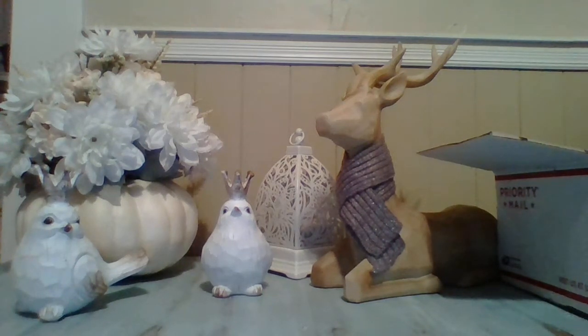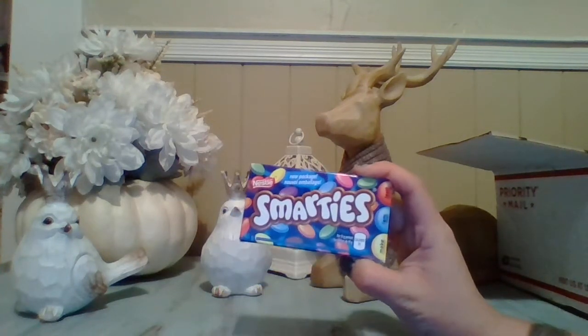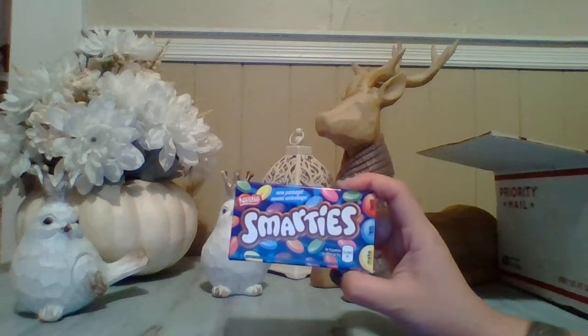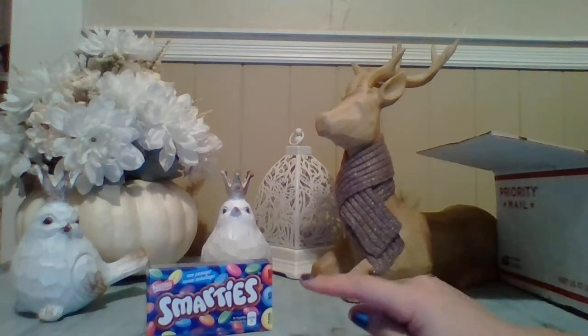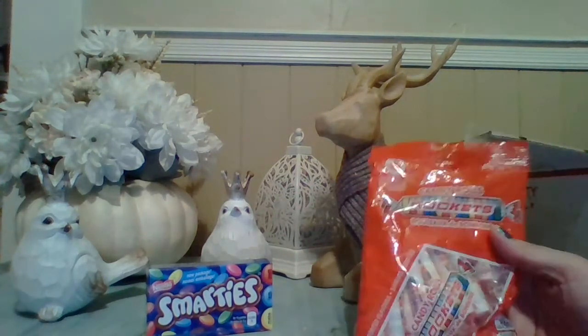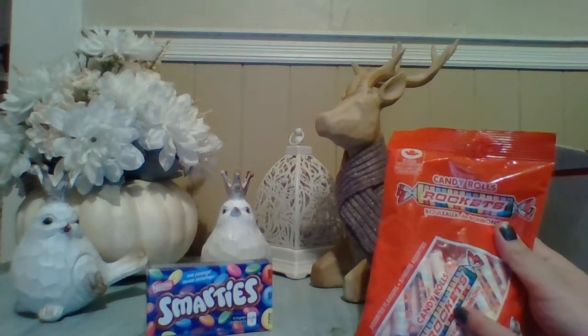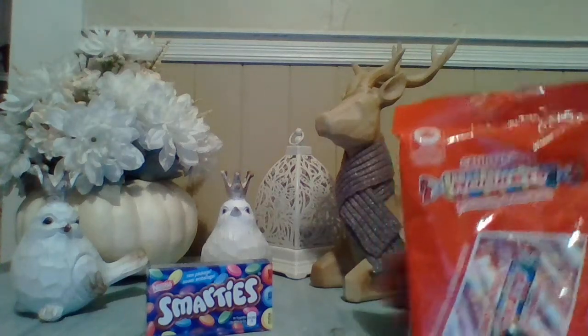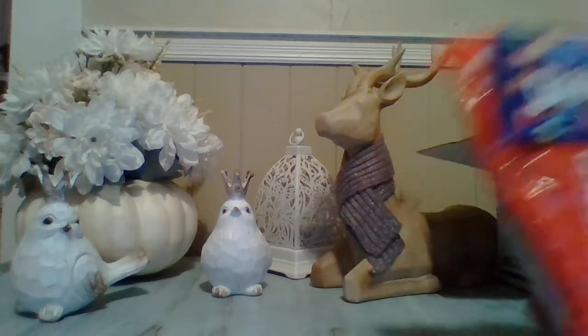What else? So this one I thought was funny. Anytime I'm in the States, it confuses me. So these are Canadian Smarties. It's like chocolate covered candy, or sorry, candy coated chocolate. So that is Canadian Smarties. And you guys, or Americans rather, call these Smarties. And in Canada, we call these Rockets. So I'm sending Rhonda and her family some Canadian Smarties and Rockets.